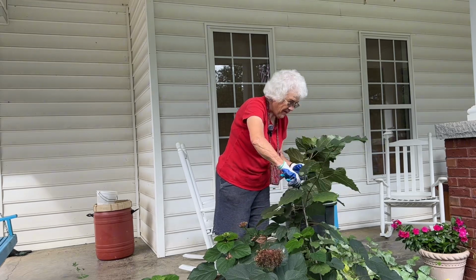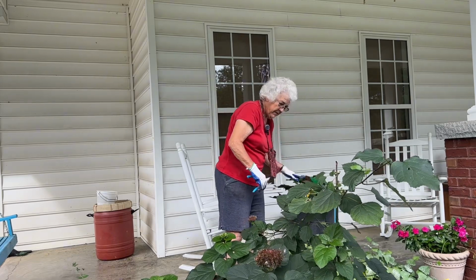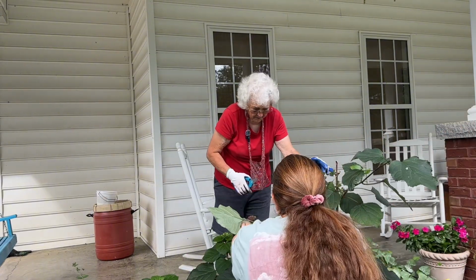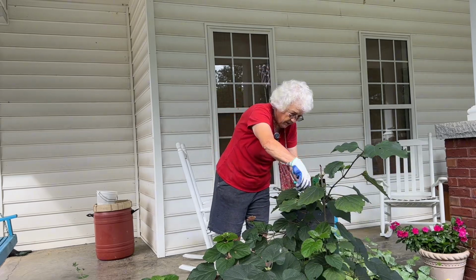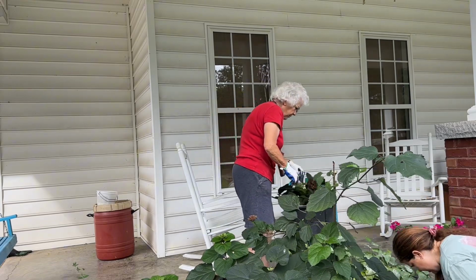Hey, baby. I'll grab this one down here. That one's fixing to bloom. Yep. I cut it right above it. Okay. This one's got to be cut. I tell you what, they get stemmy real quick. They do get stemmy. They get stinky too.